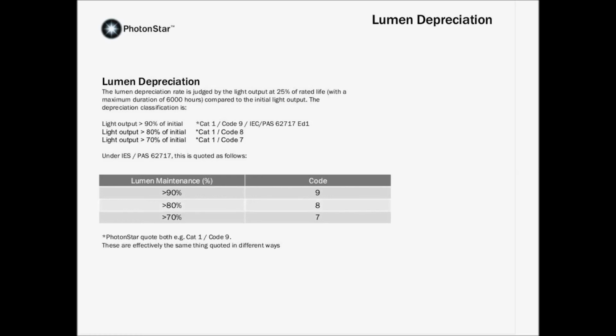At 80%, we're still pretty pleased with that. At greater than 70, I guess we would not be very happy with that at 6,000 hours, and certainly we'd be struggling to claim a lifetime of anything more than 6,000 hours L70. So that would be a poor performer. But if the light output is 90% of initial, which is typical for a lot of the fixtures that we're testing, in fact, some of them have decreased by only, say, 6 or 10% over 6,000 hours, or even some as long as 20,000 hours.